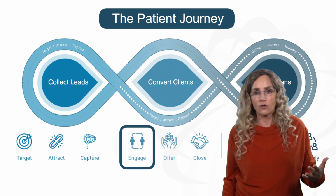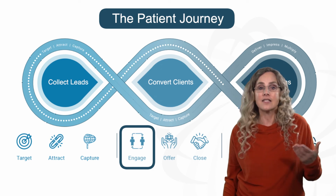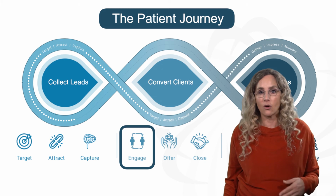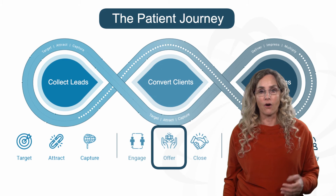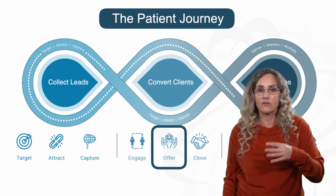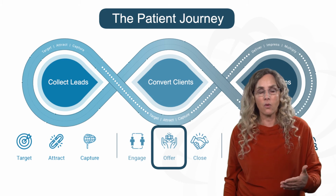Do they need a virtual consultation? Do they need to come into the practice for a consultation? Do they need to speak to a treatment coordinator or a clinician? At what point is appropriate to make the offer when we know how much of the content they've consumed and they've engaged with, in order that we can then send them the quote?